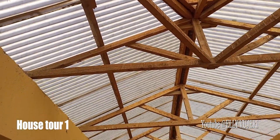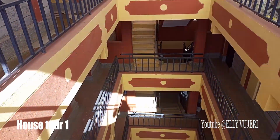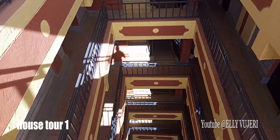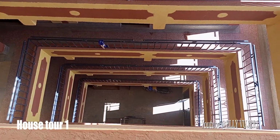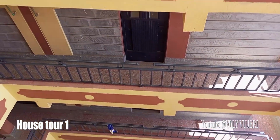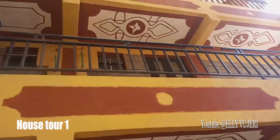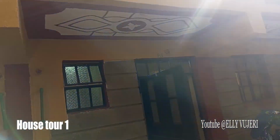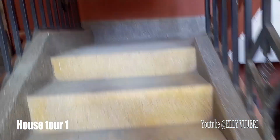The roofing is really well done and it's a pretty good one. You can view the rooftop and downwards, so this is a good place if you want to enjoy it. So let us see what is inside. Acha nione. Siko sawa?